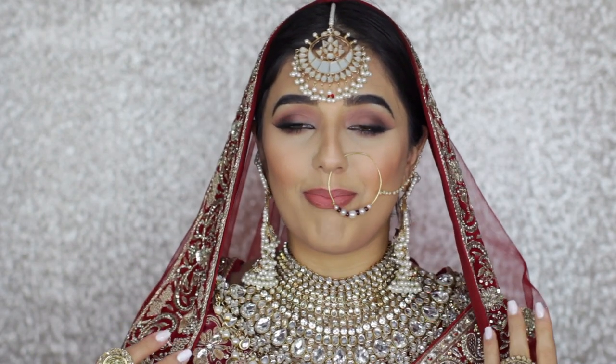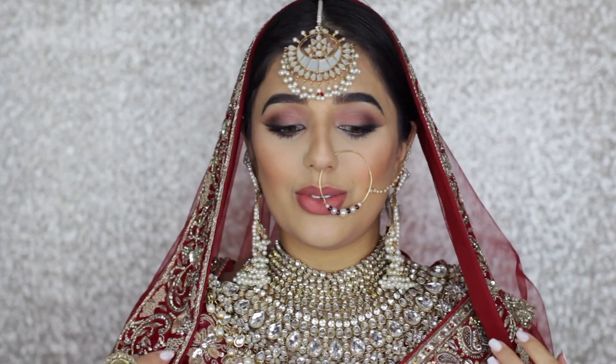The butta, the blouse, all the clothes are from Sima. So this is actually from a sari. This is a dupatta for a sari, and the blouse is separate and the butta is separate. I just matched them all together. And I think that's about it.